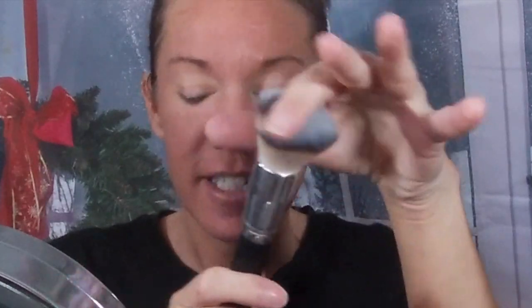really need primer. Okay, so now we're going to use a buffer brush. This is actually a Morphe foundation brush. Okay, do you see what it looks like? All right, here's what we're going to do. We're going to take some foundation. I'm going to put it on the back of my hand.